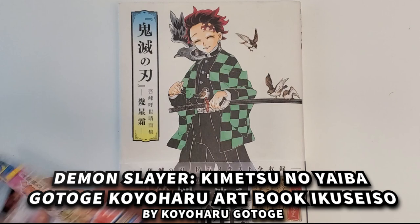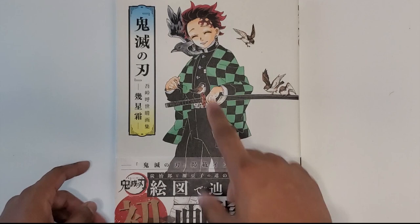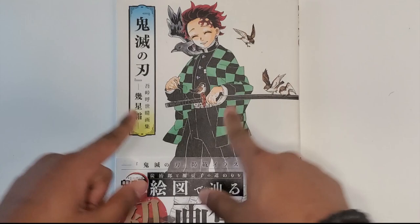Next, I'm getting all my females, well, maybe I shouldn't say that since she came out to be non-binary. Koyoharu Gotoge, let me move this out of the way. Yeah, Koyoharu Gotoge. I'm upset because the moment I finished the artist analysis, the book dropped. I was a bit upset, but it's here now. I'm glad I got it.